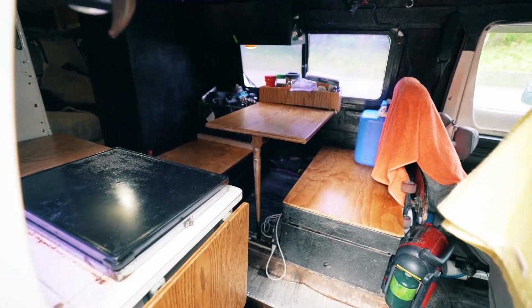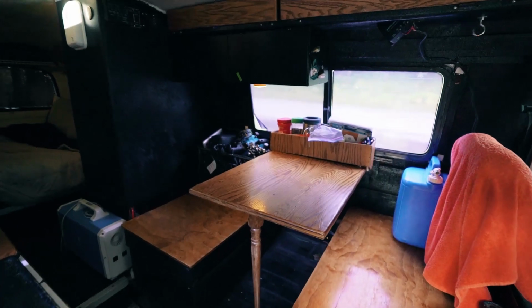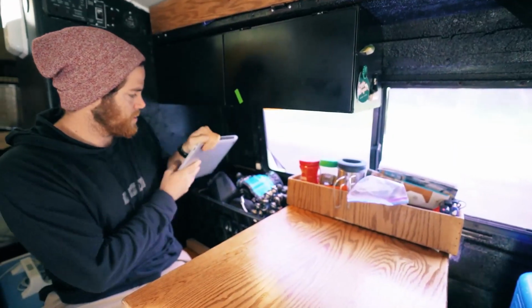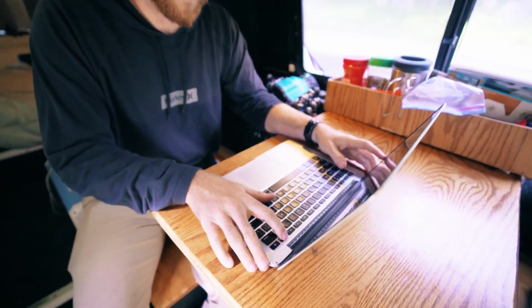All right, welcome inside Zeppelin. The first thing you notice when you come in is this table. I spend a lot of my time right here in this seat as I work on the road. I usually just pull my computer out here and work. So this is like a mixture between my living room, kitchen, dining room, table, office, all right here.